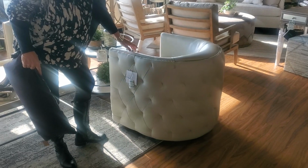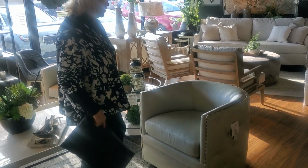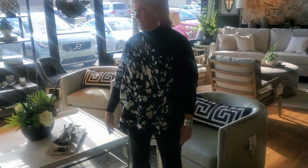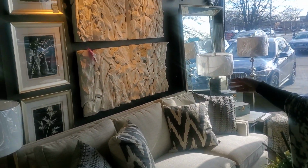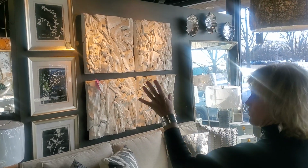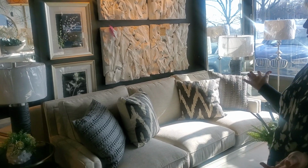This is not something that the kids need to be sitting in doing homework or having Kool-Aid. They're a very pretty chair. Nice colors. Little pillow just to accent. Some of these new wood panels that we just got in, they're from Uttermost. And to hang as a group, or if you wanted to split them if you were trying to accent an area. Again, just another really pretty sofa.